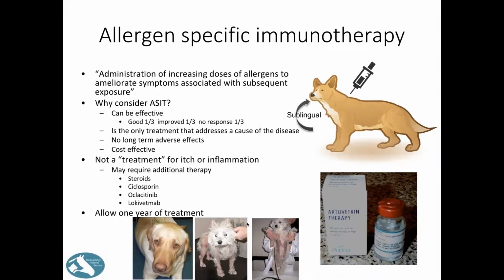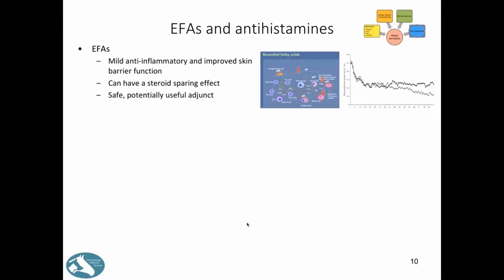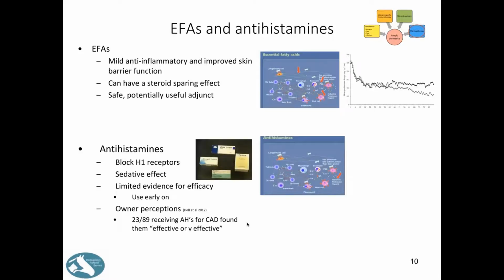Definitely our treatment of choice. For long-term management, I should say. What about essential fatty acids and antihistamines? So they have in the past, maybe less so now, but been widely used to try and control pruritus and signs of atopic dermatitis. EFAs have some anti-inflammatory effects.